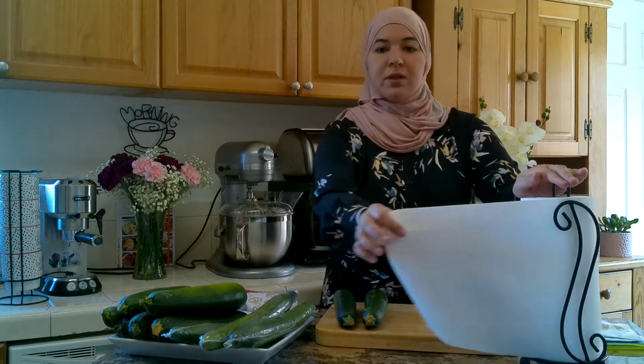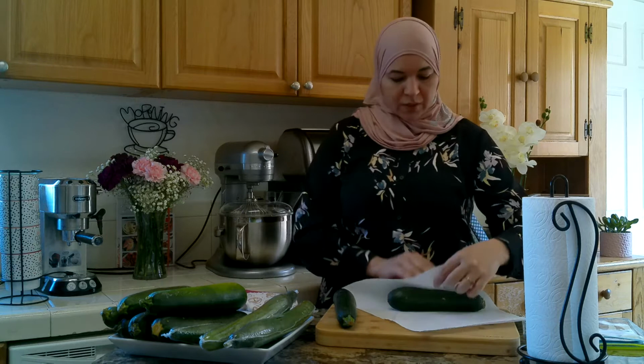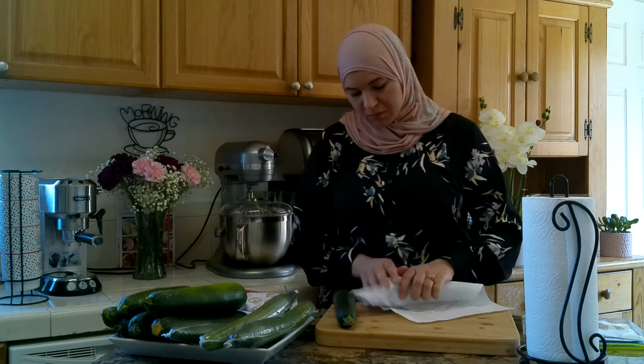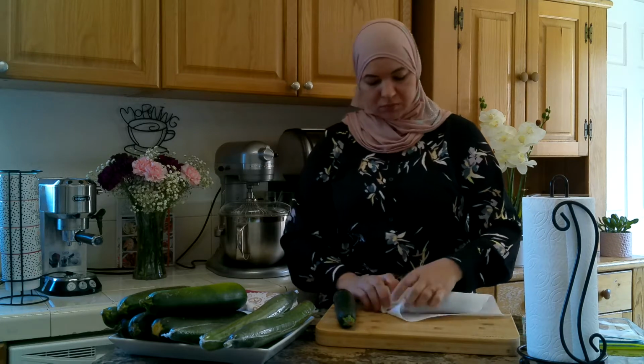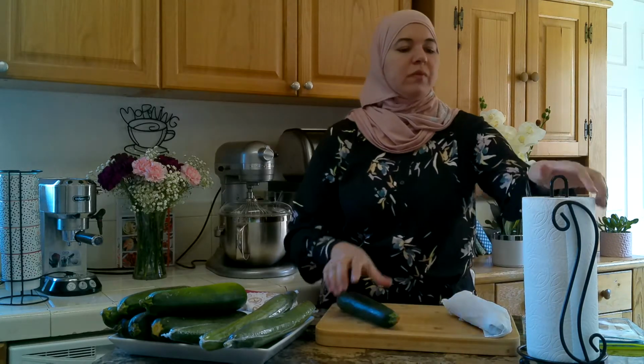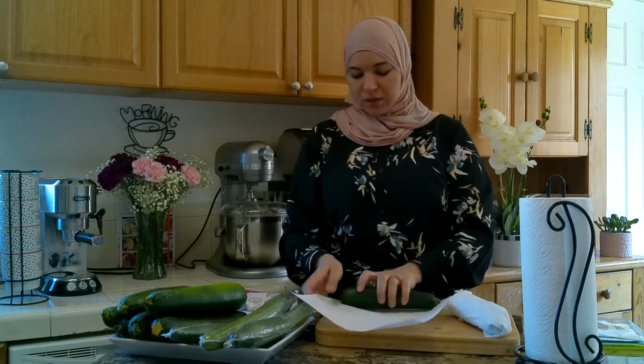After that, wrap each zucchini and also cucumber with a paper towel to reduce the risk of spoilage and the formation of a slimy, moldy outer layer. I'm going to wrap each one separately. And this is the second one. These are the zucchinis that I am going to keep in the fridge.